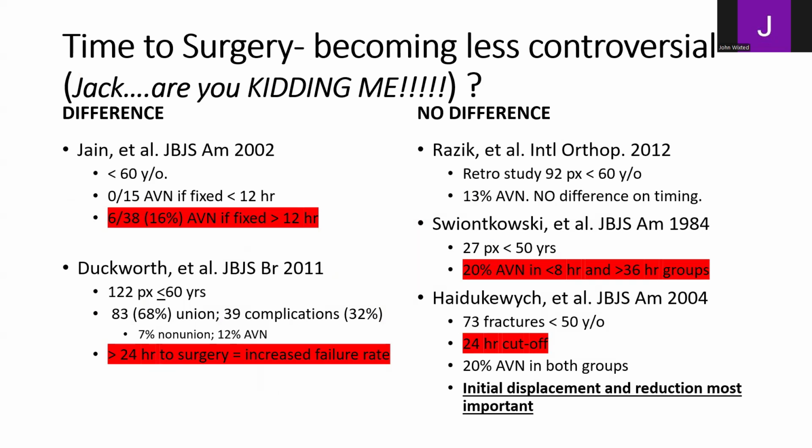Just getting back to our original topic, which was time to surgery, this is becoming less controversial. If you look at many of these papers, they're comparing time to surgery of before 24 hours or after 24 hours. The more recent papers have been looking at cutoffs of 24 hours. If you look at the Heidekevich paper, for example, back in 2004, 24-hour cutoffs, no real difference between before 24 hours or after 24 hours. What really mattered most was initial displacement. The Duckworth paper here, 122 patients, 32% complication rates. Greater than 24 hours did show an increased failure rate.